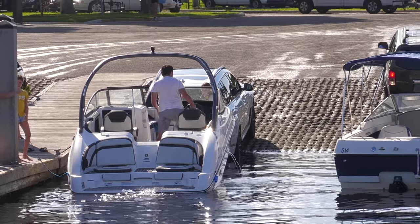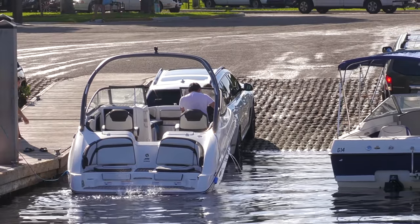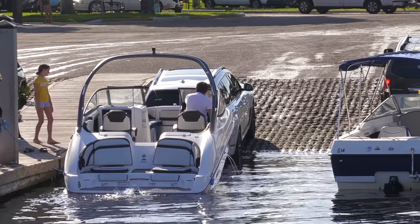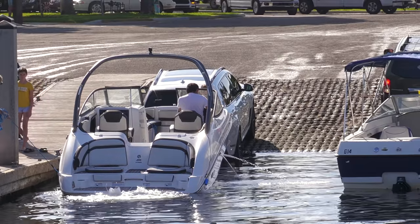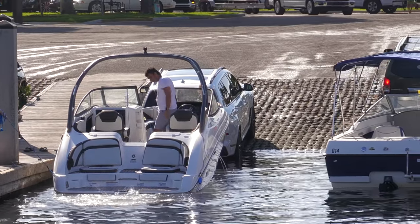Ah, the joys of being the new family boater. This crew looks a little green based on the way they backed everything down. But I also noticed a few issues going on when they backed it down. Let's see how long it takes them to figure it out, though. But our guy's trying to back this off the trailer and not getting anywhere, and there's a reason, and that's because they didn't remove the transom straps.